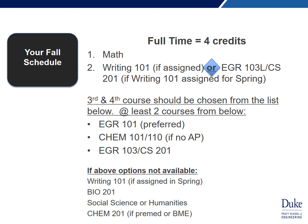Your 3rd and 4th courses should be chosen from the middle section of courses on this slide. First, you should try Engineering 101L as your 3rd course. EGR 101L is a required course for all engineering majors to take in their first year. There are 260 spots available in the fall for EGR 101L. If you do not get into EGR 101L this fall, you will be able to take the course in the spring, and you should select a different course from this slide.